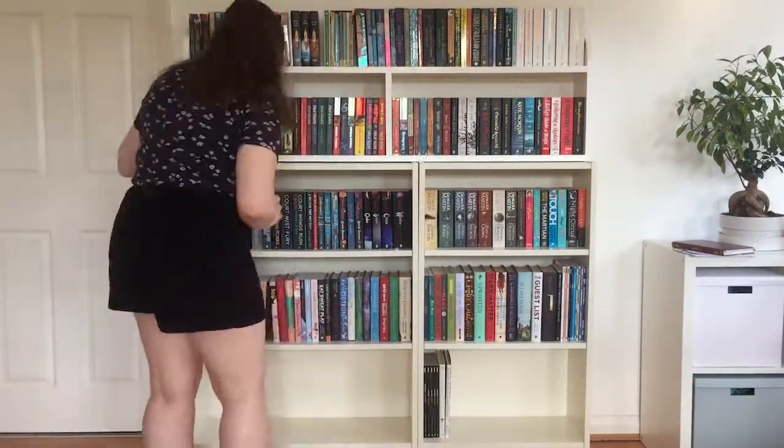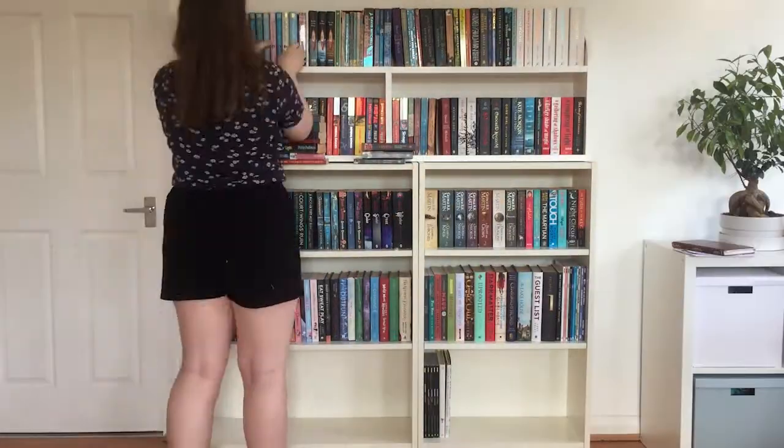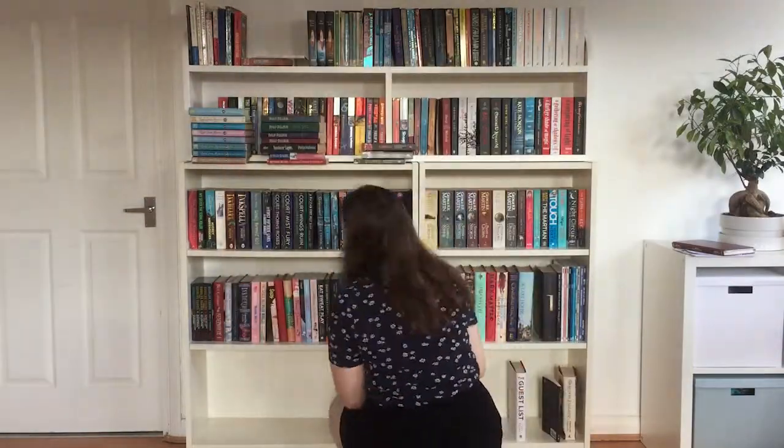I'm going to immediately rearrange them into the next method I'm trying, which is to organise them by the date they were published. This took a long time. It took a really long time. About an hour, actually. It took so long that my phone died just before I finished.